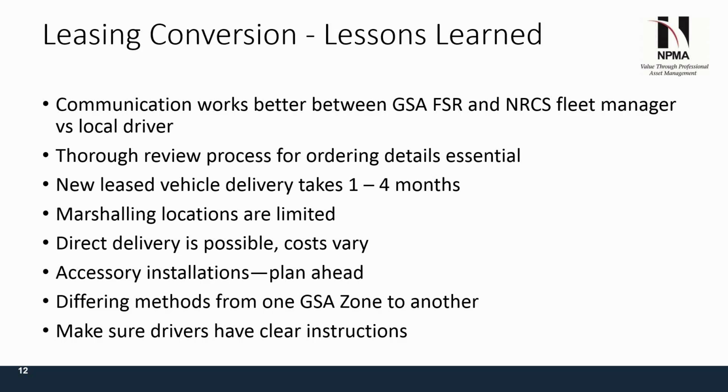So planning for your aftermarket items, your accessories like your bed liners or your toolboxes or your toppers, you do need to plan ahead for that. As I mentioned before, GSA Fleet allows an agency to add equipment like that yourself if you choose to. You do have to get approval from the GSA FSR, but you can add those items yourself.